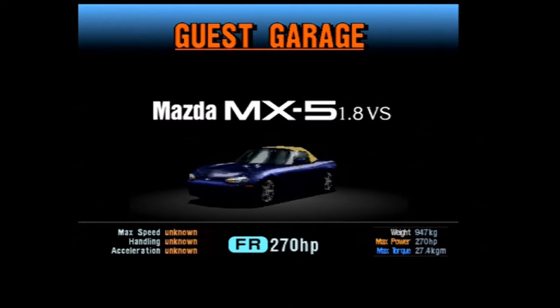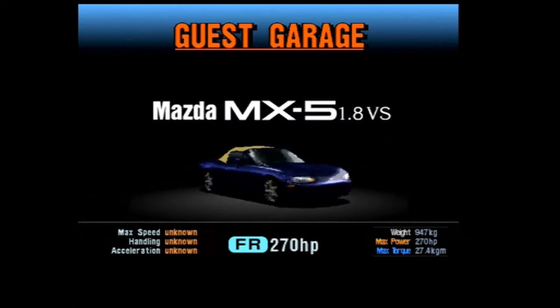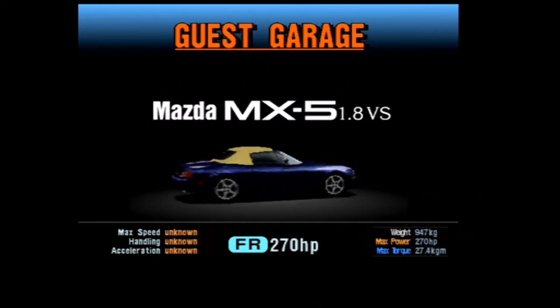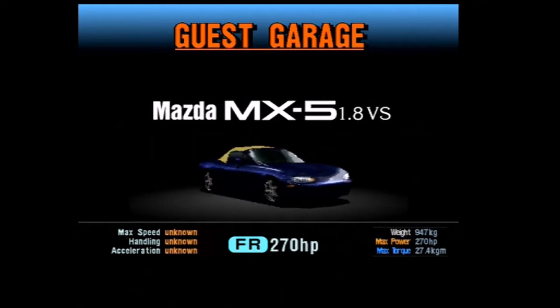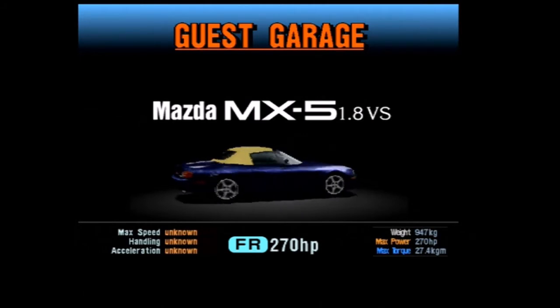This time taking a look at the 1998 Mazda MX-5 1.8 VS. This particular MX-5 is of the NB style, and as with all MX-5s, this car was requested by the Scotian Racer. Now, we've only had one MX-5 take on the course so far. That was the standard NA, and it didn't do particularly well. Set a time of a 33.8, I believe. So hopefully this MX-5 can do a little bit better.